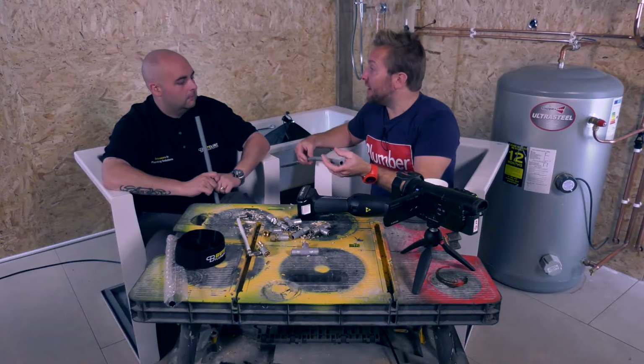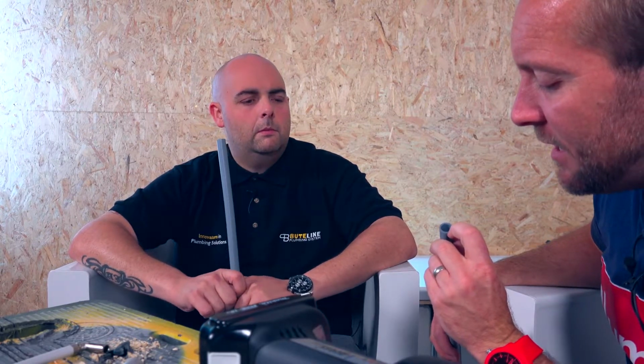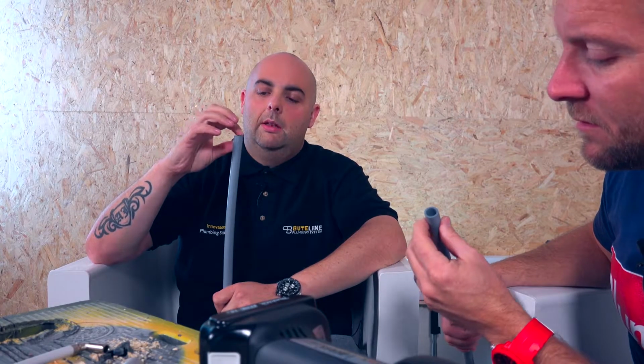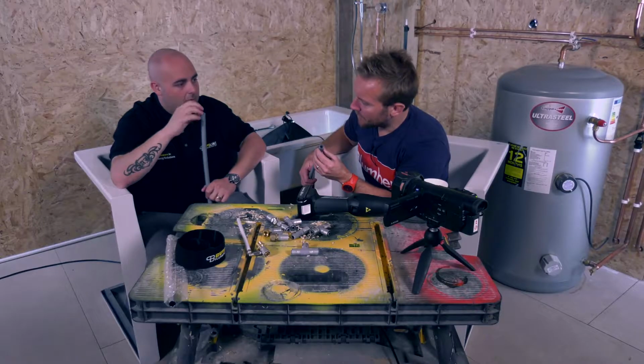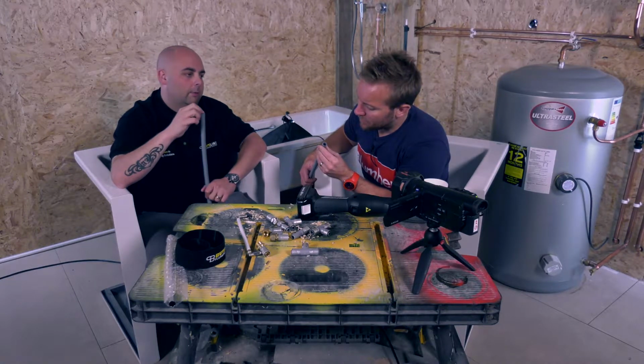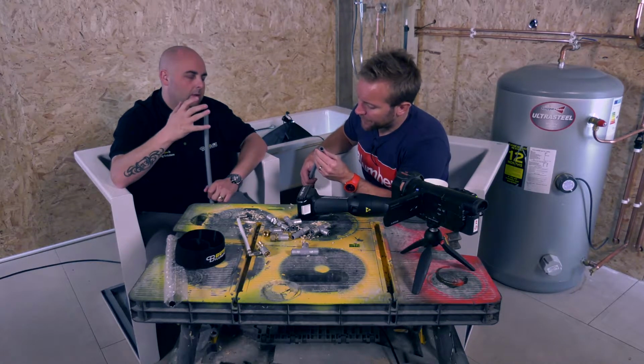So you saw there that it didn't split at all. If I look on the end, at the cross section, you can see it's basically a 5-layer barrier pipe. You've got a layer of PB on the outside, then a layer of glue, then the EVOH layer in the middle, which is the barrier layer that stops oxygen getting in. Then another layer of glue and another layer of PB inside, to give you the 5 layers.